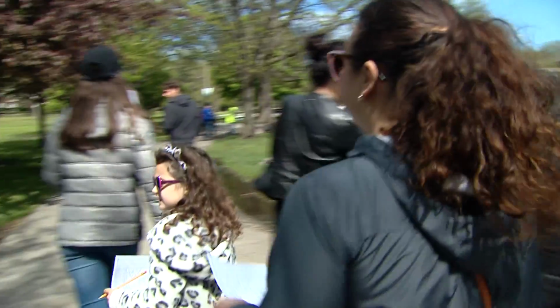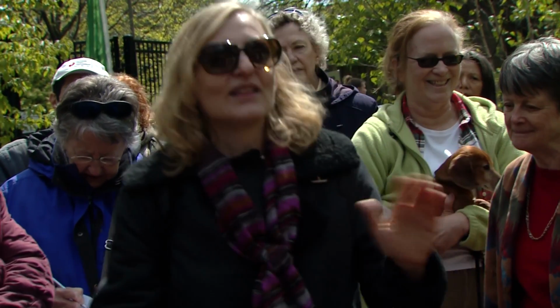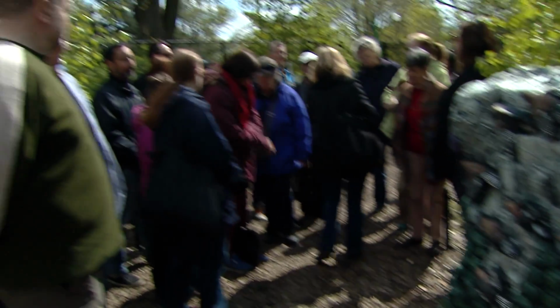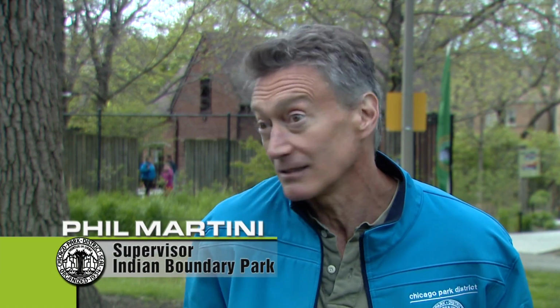Indian Boundary is a place to come to because nobody doesn't smile at Indian Boundary. Indian Boundary Park is a very special place. We have a lot of wonderful parks within the Chicago Park District. This one is pretty unique. Come and enjoy this park. This is the most amazing park in the city. Sorry, but it just is. It is.